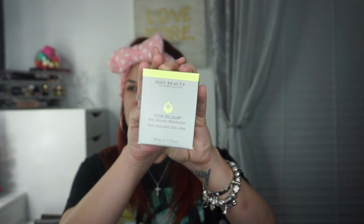So we're just going to put this on because I'm just extra like that. That's so cute, look at that. I'm just going to wear it for the whole video, for the sake of the video. Then it also comes with this Juice Beauty Stem Cellular Anti-Wrinkle Moisturizer.